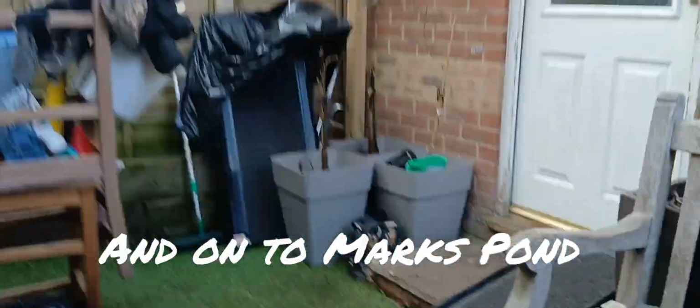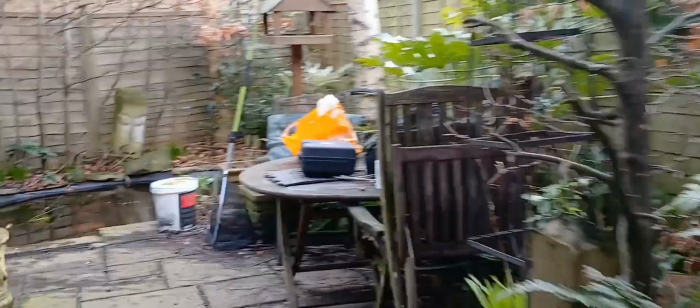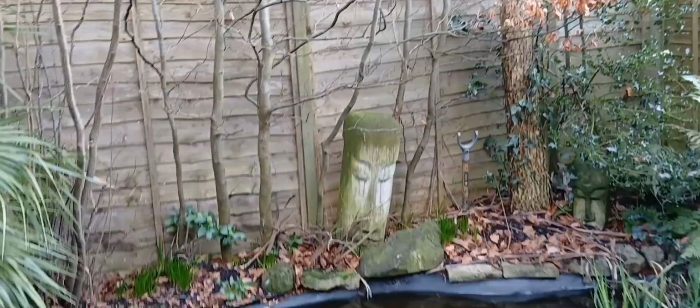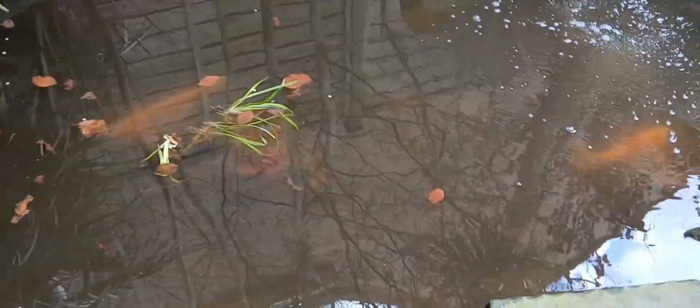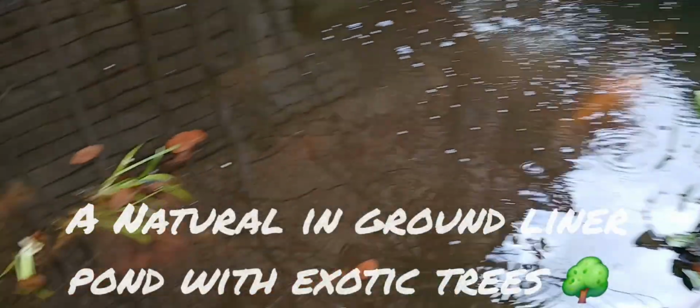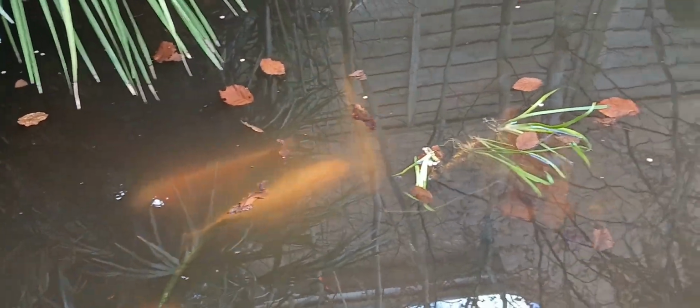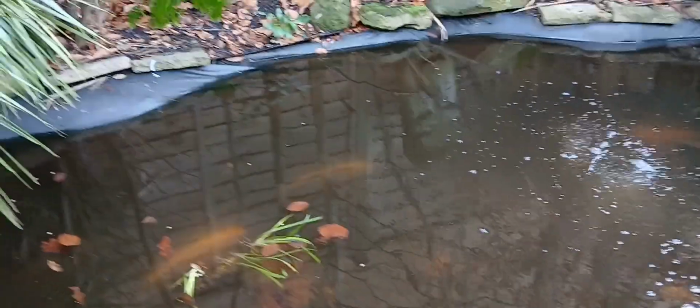So what do you envisage here then? Spending too much money. Doesn't need to cost. Here's Mark's pond. I'm in two minds whether to keep it as it is and see what happens, or put another pond there and join the two. So I don't know yet. It's a case of sitting down and deciding. I've got to try and think of the dogs as well.